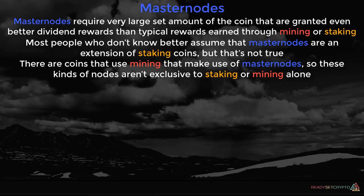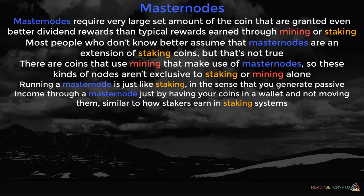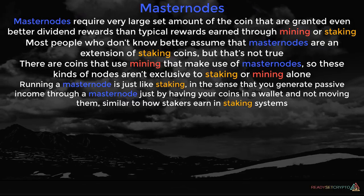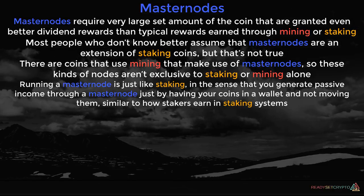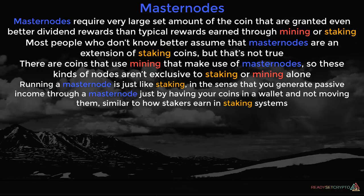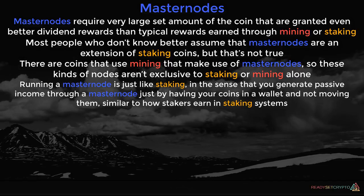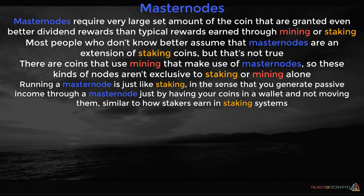With that being said, running a masternode is just like staking, in the sense that you generate passive income through a masternode just by having your coins in a wallet and not moving them, similar to how stakers earn in staking systems. I think the big thing here to emphasize is that you can make a passive income with a masternode, just like you could with a staking cryptocurrency, but the rewards will be much greater on average.